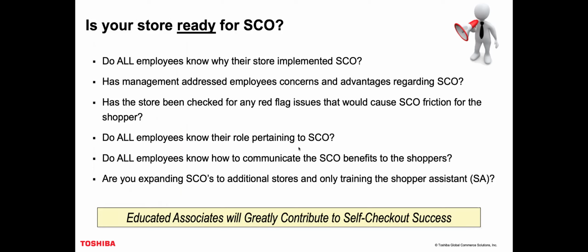Have you gone through your store and checked for any red flags, things that would cause friction at the self-checkout lane, right? Things that don't have a barcode, that are not in the quick item lookup, right? Does every employee know their role? I didn't say shopper assistant. I said, does every employee know their role?